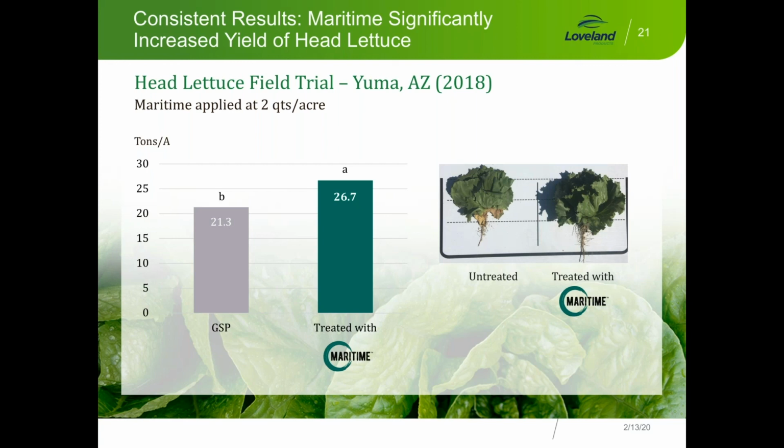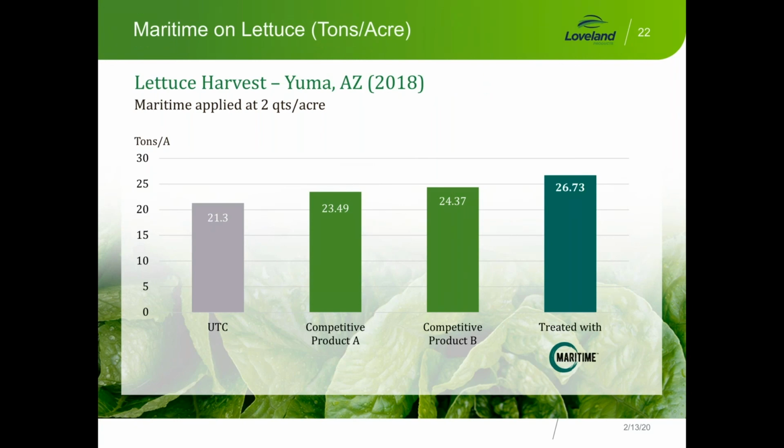Here we're just looking at Maritime versus the grower standard. In this next slide that you're going to see, we've got 2 competitive products in that same trial. So now you can see how those stack up. The competitive products increase yield, absolutely, but not to the level of the Maritime. So very, very good results in Yuma in 2018.